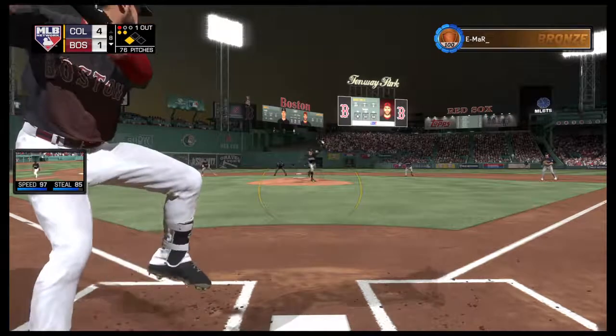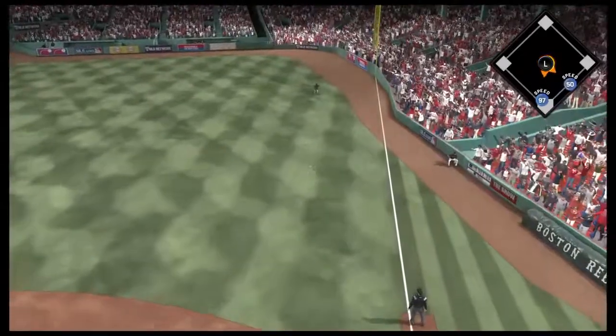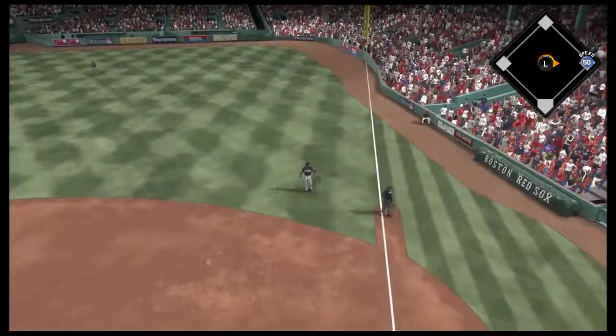The 1-2 pitch. And here's a ball hit in the air. In comes the run. A runner from third comes across to score as they try and chip away at their deficit. It's now a 4-2 game.